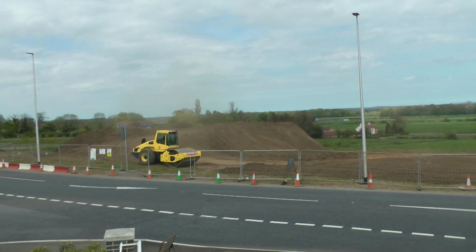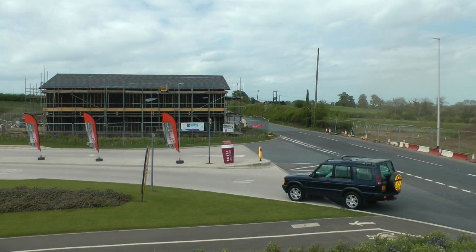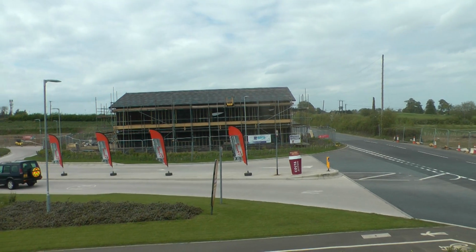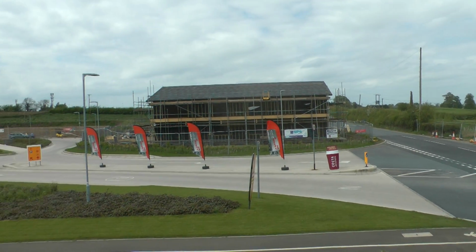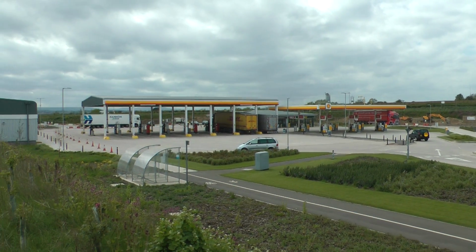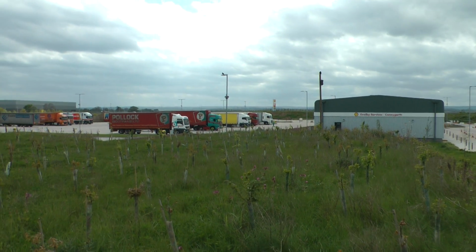If I turn around, you can see that Fairfield Farm has been flattened, and this has been built on the site. I don't know what it is, probably some kind of motel. And behind me is the massive Coneythorpe service station, and that's looking west.